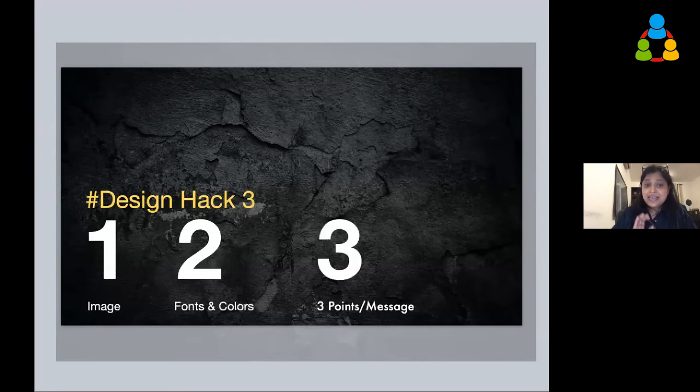right? And this one is one of the most important things in the design hacks. If you learn one thing from this whole class, it is this. And this is especially applicable when you come to a slideshow kind of presentation, which is one image per slide, two fonts or colors, don't put too much, and not more than 3 points on messages. Can anybody share with me why am I saying not more than 3 points on messages?